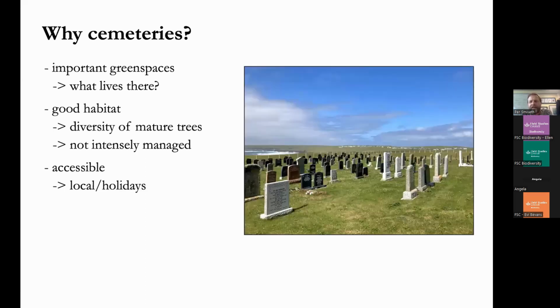And now I even check out where the cemeteries are when I go on holidays. So this is a photograph from Lewis, where I went on holiday last year, and I checked out some of the cemeteries up there as well. And they're very, very different from the ones that I have locally in Edinburgh.